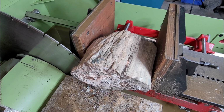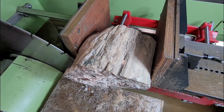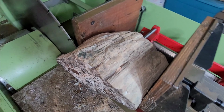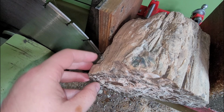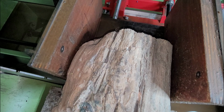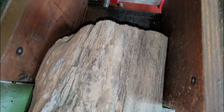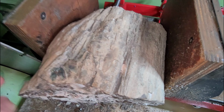Okay, we're all vised up here. It was very awkward fitting it into the vise. It's an angled piece, so I have to cut a wide part at this end, and it's going to be thin here. That's what's going to get it the straight cut. But it's still going to leave quite a bit of a specimen behind.